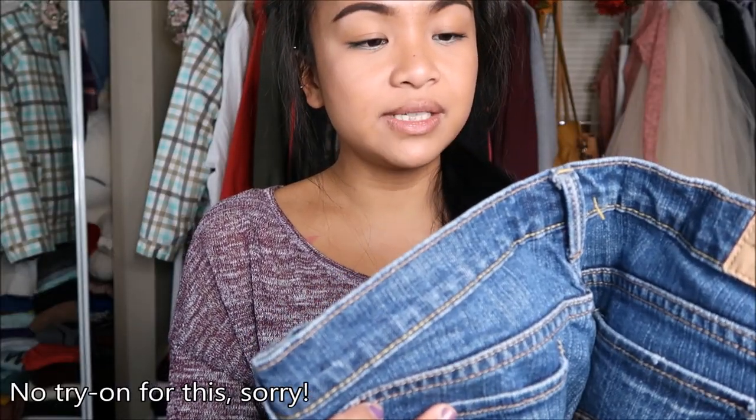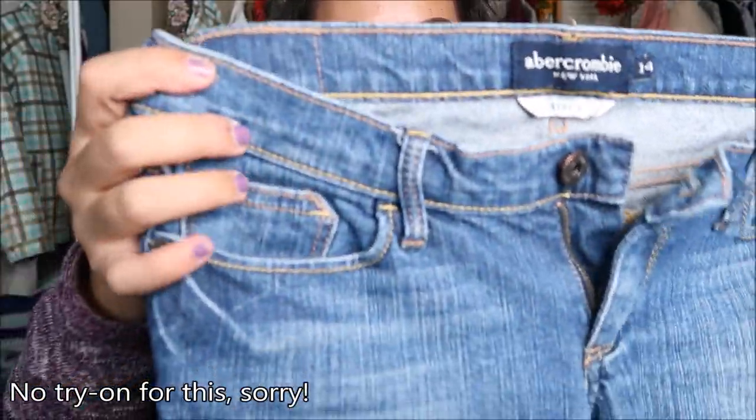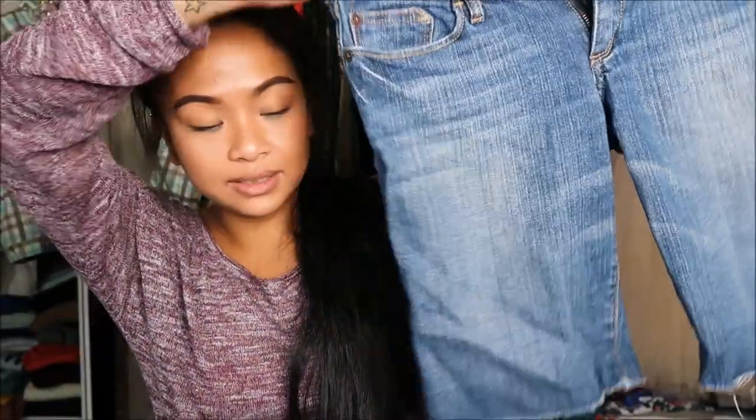Alrighty, the next thing I have is Abercrombie stretch in a size 14, so I'm guessing this is a kid's size, so I don't know if I can fit that, but it is these Bermuda shorts. I believe they were cut off, I'm not sure if that's the style or not.